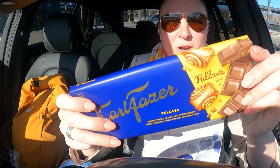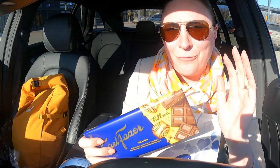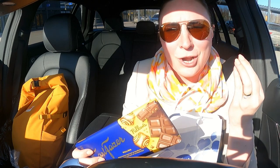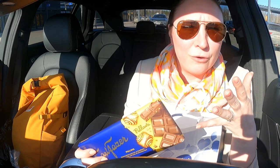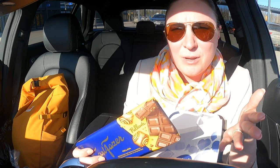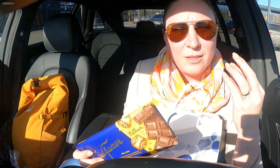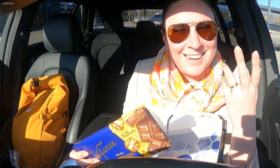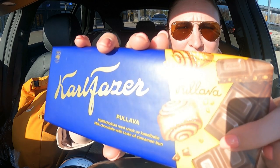And then I got this other chocolate bar that comes as a cinnamon bun flavor. Now, if you know about Finland, Finland is very famous for their cinnamon buns. They're delicious, and they're unique, a little bit different than if you're used to the American cinnamon buns, like Cinnabon or something like that. Slightly different. There's cardamom in the cinnamon bun dough, which gives it a nice, unique flavor. But let's see what this one is like. I'm curious to taste it.